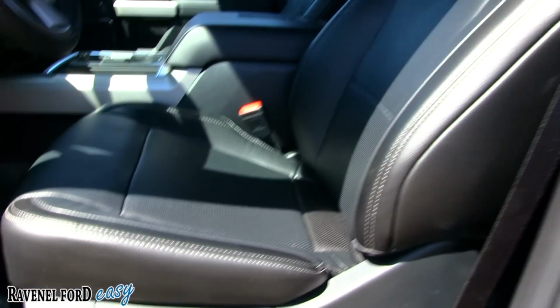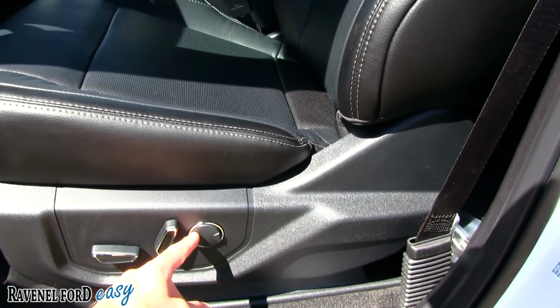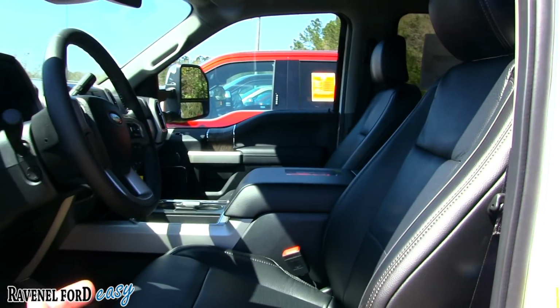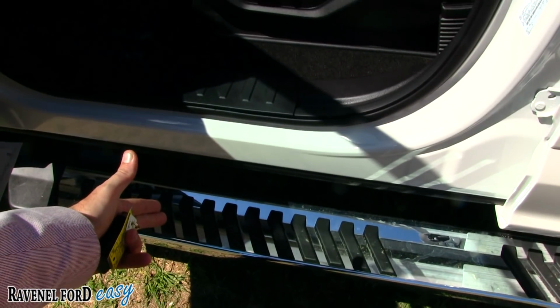Good looking seat. Also, you got power seats in here, and you have right there power lumbar support. So that's another great feature for long trips, to have the power lumbar support. Now, it does sit a little higher off the ground than what an F150 would. That's why we have our running boards down here.